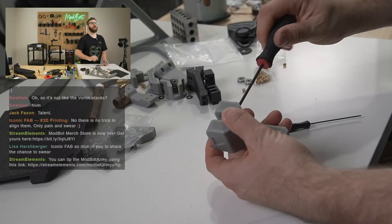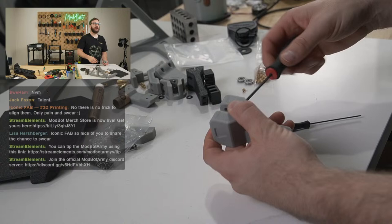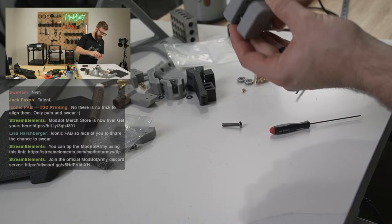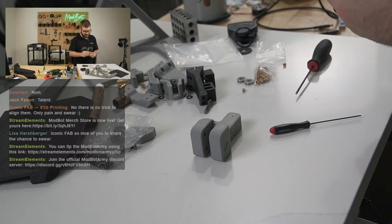I know there is no trick to align them, only pain and swear. Perfect. Pain and swear. Okay, so I think I'm gonna try, this is gonna make it fun. This will make it a little bit trickier having to do two of them. I don't think it's totally necessary, but I have enough slack where I absolutely could do a second. So let's see if I can figure this out.